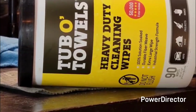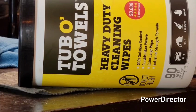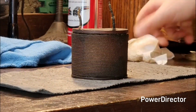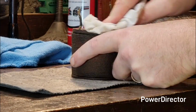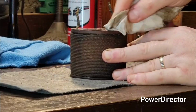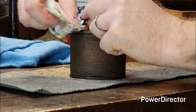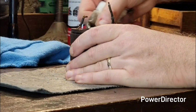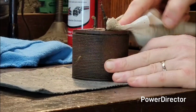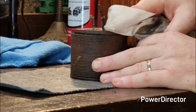It may seem counterintuitive, but these tub of towels are absolutely perfect for cleaning off old grime, old cigarette smoke, things like that. And that's exactly what we're trying to accomplish by cleaning up these coils. The tub of towels does a good job cleaning, and it's very gentle at the same time, which is exactly what we're looking for. So we're just going to clean up these field coils using the tub of towels. And we'll just keep changing out the towels until they wipe clean. Picking up a lot of dirt, working like a charm. So I'll go ahead and give this thing a thorough clean, and I'll bring you guys back.